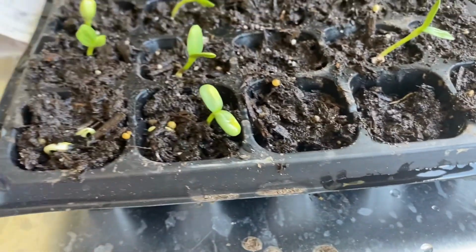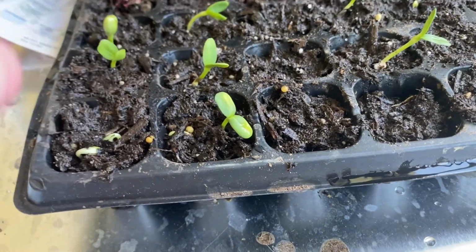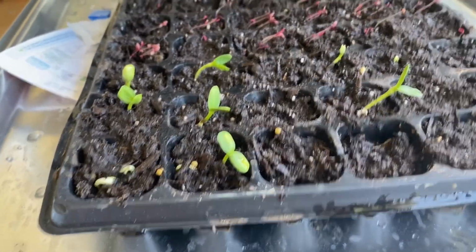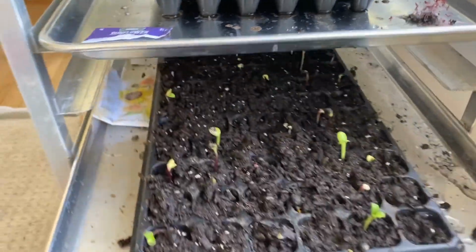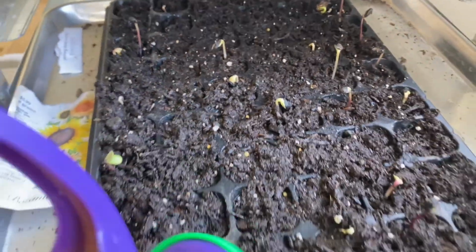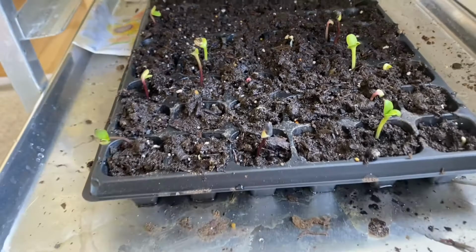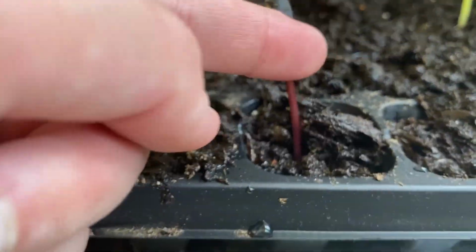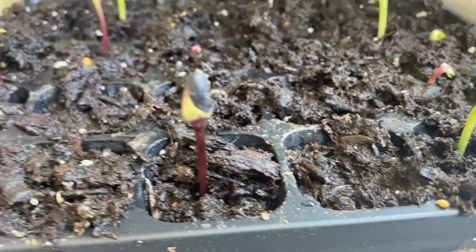These are some sunflowers. My daughter got a little seed packet, so I planted the extras. She had planted her own in a pot and then planted more. And these are the sunflowers I'm growing. Kind of a variety. It's kind of cool because some of them have a dark stem and some have a green stem. So that will be fun.